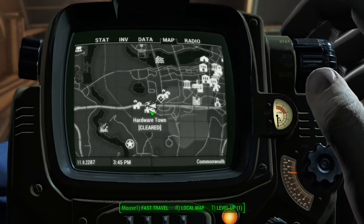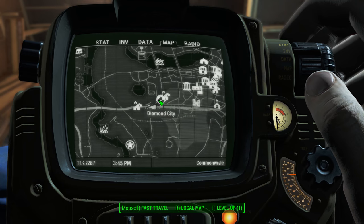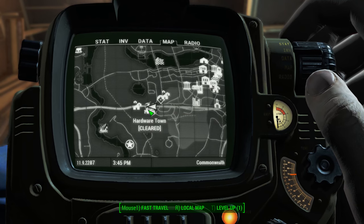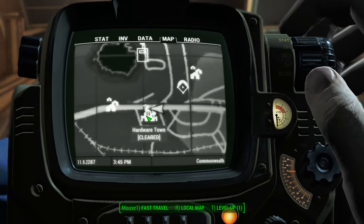We are back today tracking down another Picket Fences magazine. This one can be found at Hardware Town. Hardware Town is located just southwest of Diamond City. So real close, once you pop out of Diamond City, you should have no problem tracking this down. Here's a zoomed in view of where it's at.